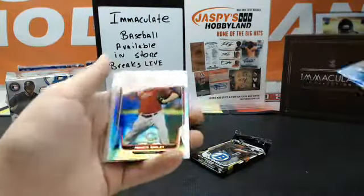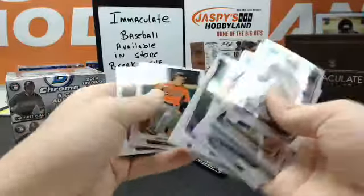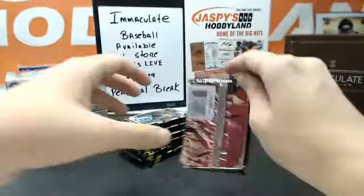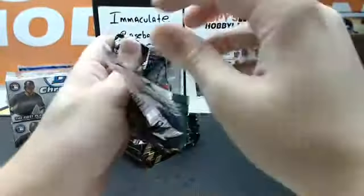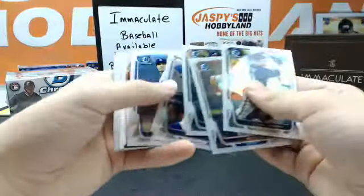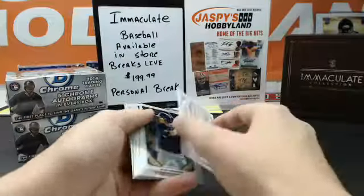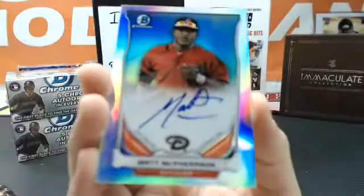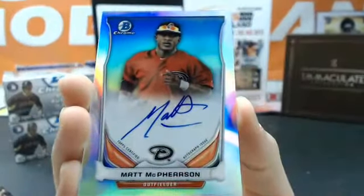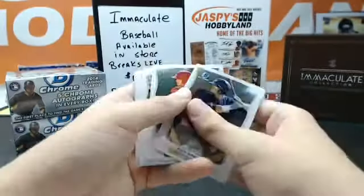Sano, mini Homer Bailey refractor. I'll get it down once. Yeah, a couple cases. We're just warming up. Got a die cut of Noah Syndergaard. And number 500, refractor auto, Matt McPherson for the Diamondbacks, going to KaziKaz 8, Matt McPherson.